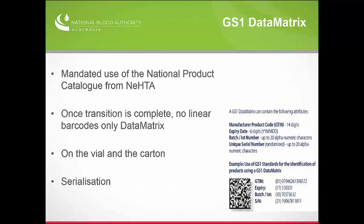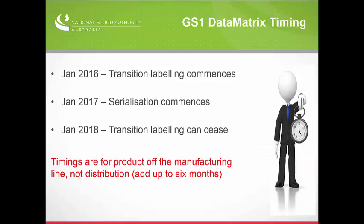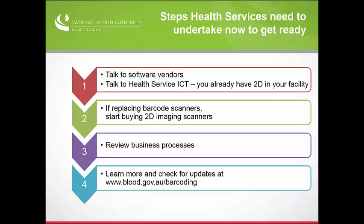So the GS1 data matrix is mandated for the National Product Catalogue from NITA, and once the transition is complete there'll be no linear barcodes, only the data matrix. It'll be on the vial and on the carton, and in the long term there will also be serialisation. The timing for GS1 is for transition labelling to commence in January of next year, which is why this forum is happening now, so we can all have an update on products and the timings for transition labelling for each product. January 2017 is when serialisation will commence, and then in January 2018 the transition labelling can cease. These timings are for products off the manufacturing line and not at distribution time, so we can add approximately 6 months.